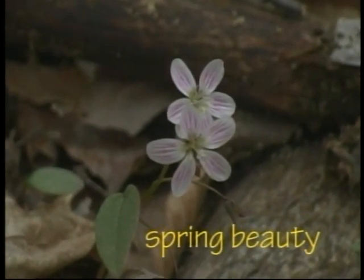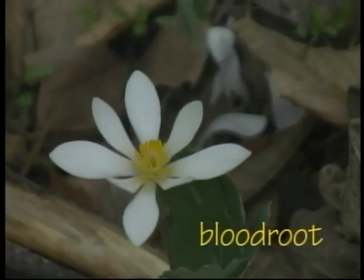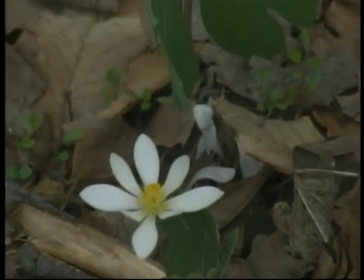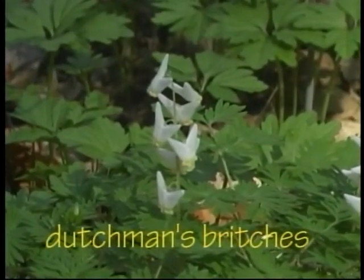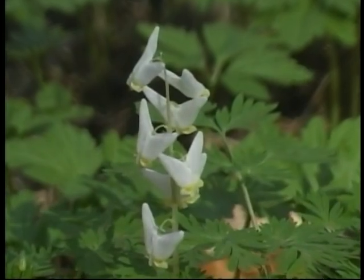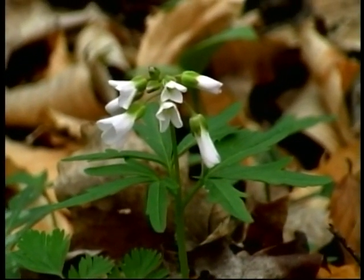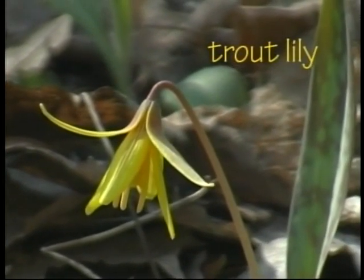Some early woodland wildflowers in upstate New York are called spring ephemerals. They bloom and raise their leaves before the trees overhead leaf out, taking advantage of abundant light and warmth before the overhead foliage blocks most of the sun's rays for the rest of the season. By June, most spring ephemerals have completely disappeared above ground.